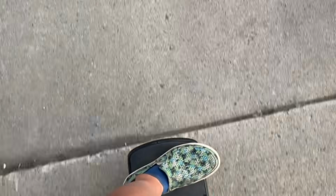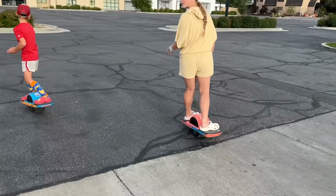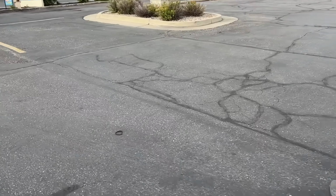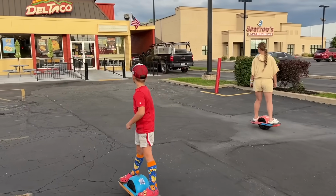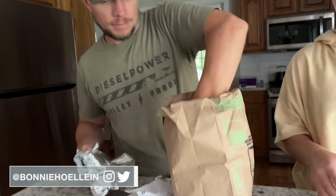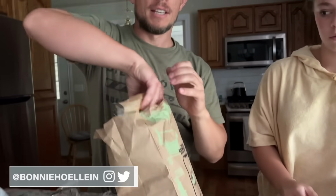Bring your vehicle to work today? I think so. Going out for dinner an unconventional way? I think so. Do you think they'll let us go through the drive-thru? Yeah. No, I'm not getting it. Let's go. More like a car. Nothing like some fresh Del Taco. And a smooth ride. Not a better way to end your Saturday than with tacos. Saturday's a special day. It's the day we go to Del Taco.